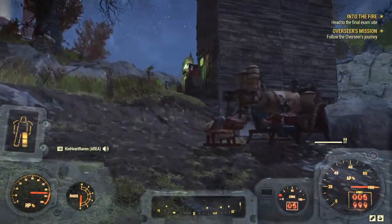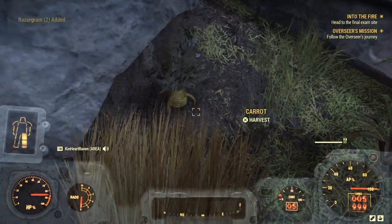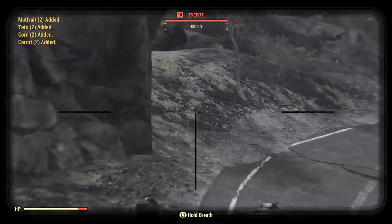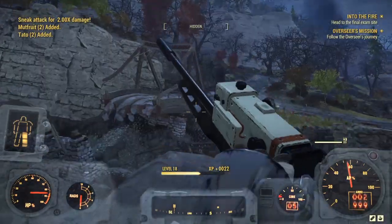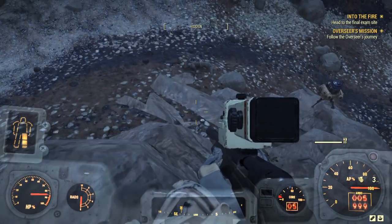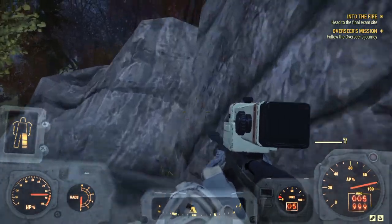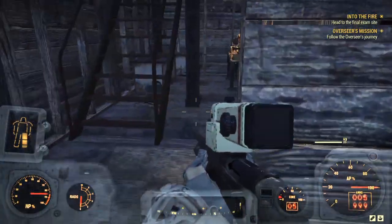I'm gonna get a few things while I'm here. But since we were speaking of power armor in an earlier video, we had done the event to power up the plant next to us. And in the basement, there is more power armor to be found. Poor scavenger didn't make it. So we're gonna go check and see if we can find some parts and pieces for our power armor in the basement.